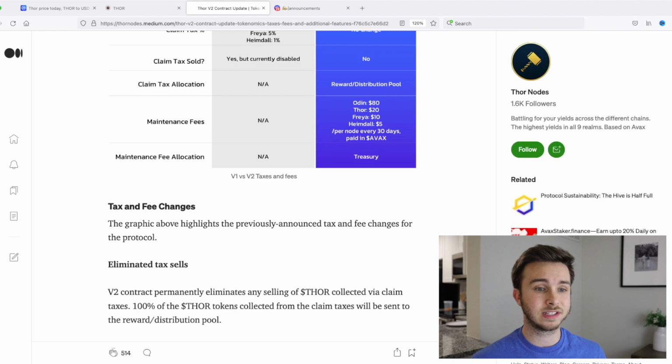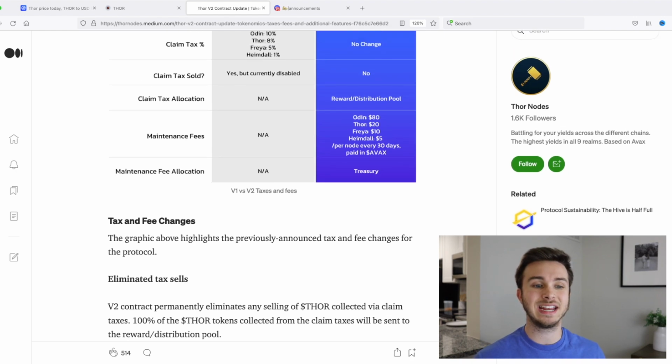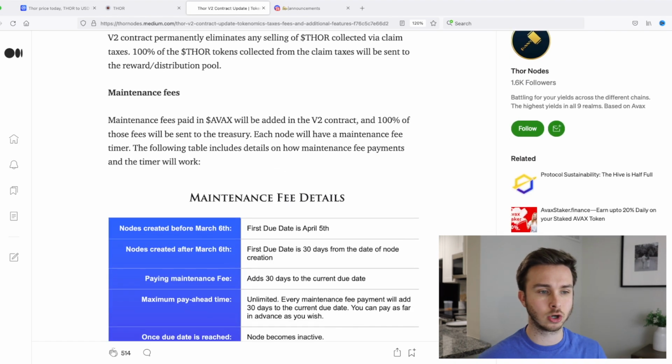Now those maintenance fees are going to have to be paid in AVAX, so you'll need Avalanche to pay these fees in the Thor app. And these maintenance fees will be going to the treasury. Again, the treasury is the pool of money that Thor Financial will be investing into other projects. So with those maintenance fees, here are all the details.